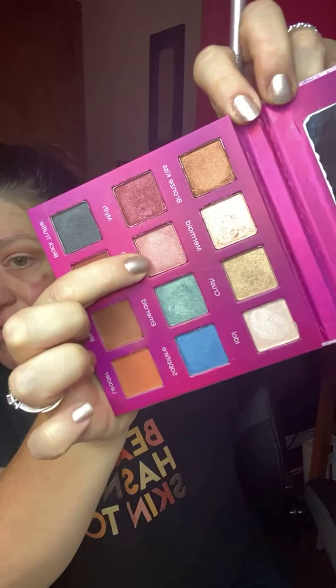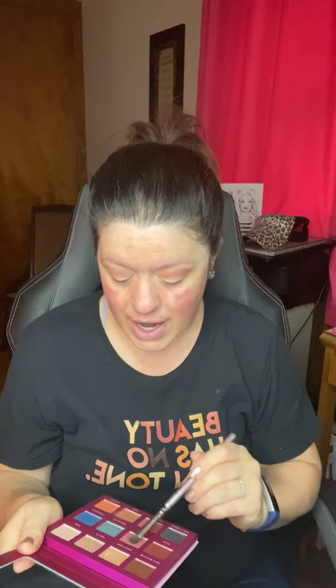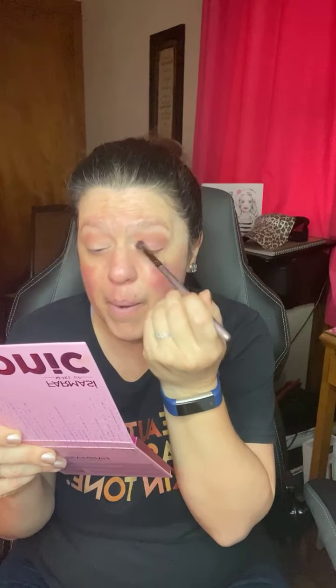All right. So we're gonna get in here just like that, blend that out. All right, so we got that. Now, where is my deluxe? There we go. Okay, so we are gonna go in with Passion right there. This is the Iconic palette. Look how gorgeous it is. Just beautiful. So we're gonna go in with Passion. Oh my gosh, it is so pretty.